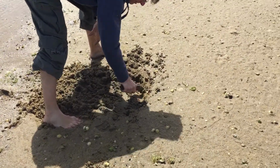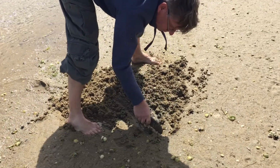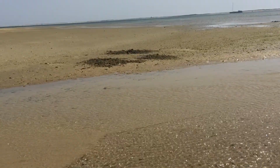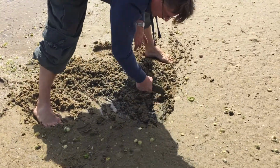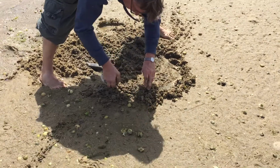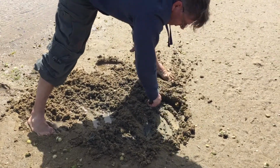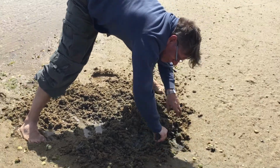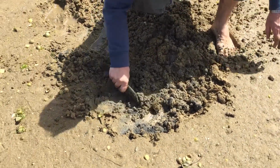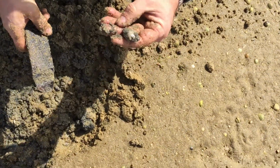He transferred to another place, tries his luck there, looking for mussels, digging for mussels. Black color, huh? Yeah, it's black and flat. Yeah, that's the right one. Black and somehow a little bit greenish.